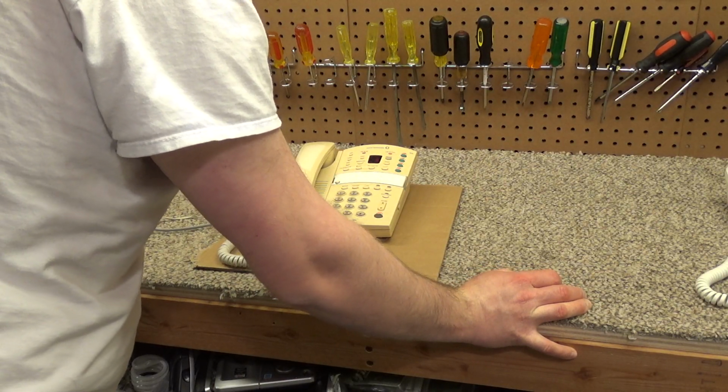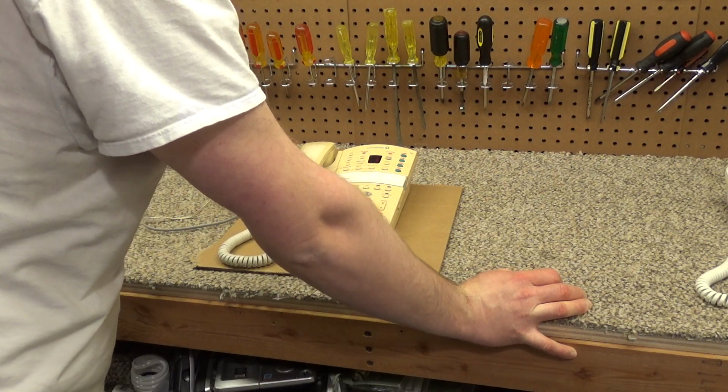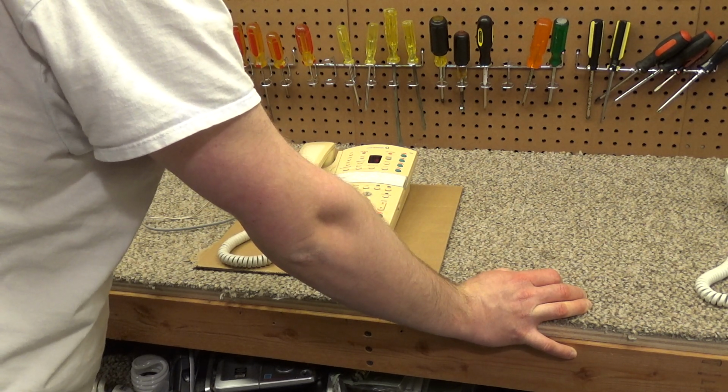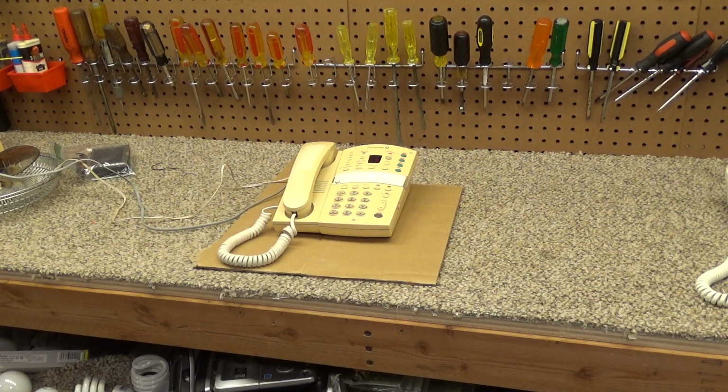I'm speaking at about half a meter from the telephone. I'm going to start going back. This is about 1 meter from the telephone. This is about 2 meters from the telephone.